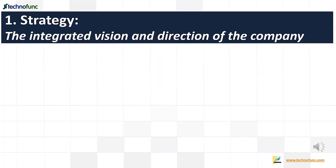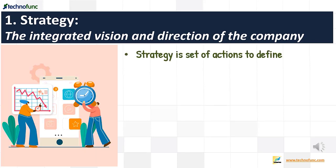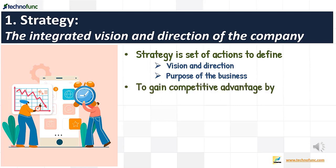Strategy is a set of actions that the company starts with and which it must maintain. Strategy is the manner in which the organization derives, articulates, communicates, and implements its vision and direction. Strategy is the purpose of the business and the way the organization seeks to enhance its competitive positioning and competitive advantage.